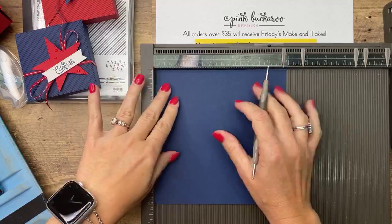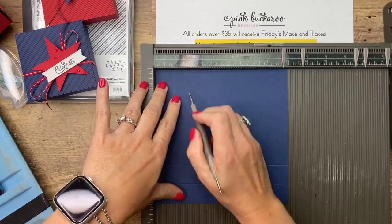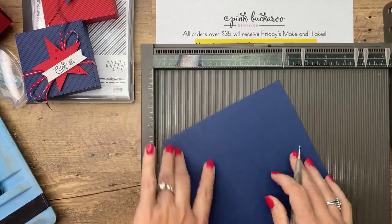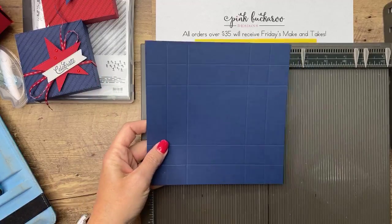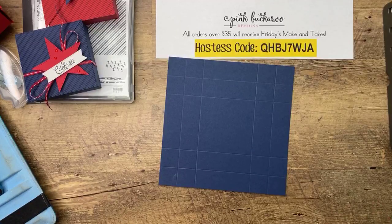Then you need a piece of cardstock that is 7 by 7. And on all 4 of the sides, you're going to score it at 1 and 2. So really, you could do 1, 2, and then 6 and 5 if you didn't want to do 1 and 2. 1, 2, 6, and 5, or 1, 2, and turn, 1, 2, and turn, 1, 2, and turn.